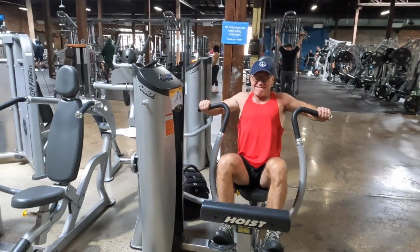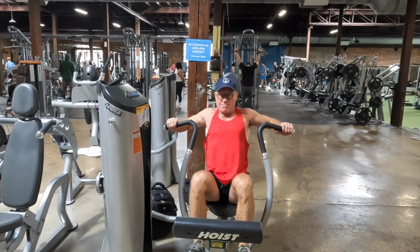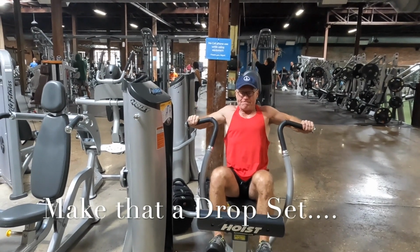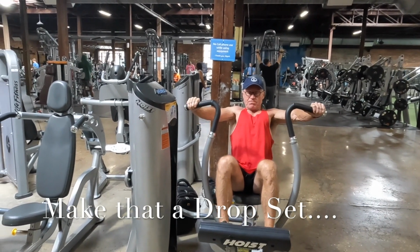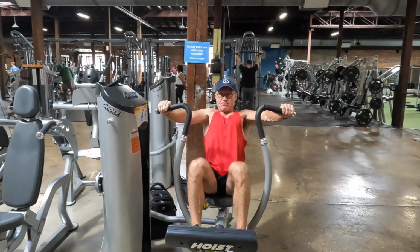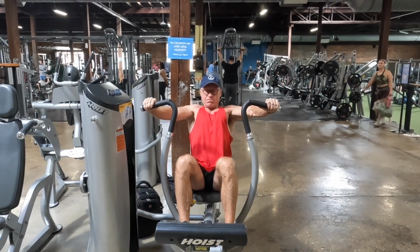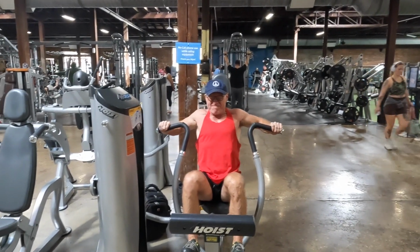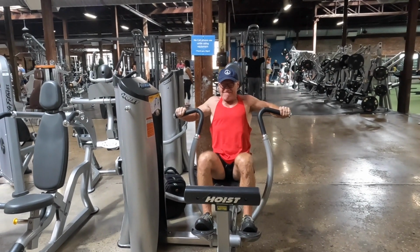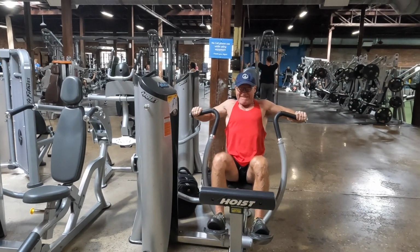Then I did finish up with one superset on this flat press, this hoist machine. I had penciled in some push-ups, but I opted for this instead. Howard opted out of this. He was pretty spent, so I just finished up today's workout for both of us on this. And like I said, it was a superset. It was just one drop, so it was probably 15, 16 reps altogether.